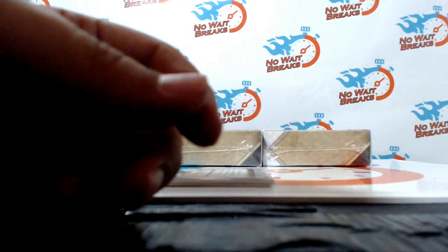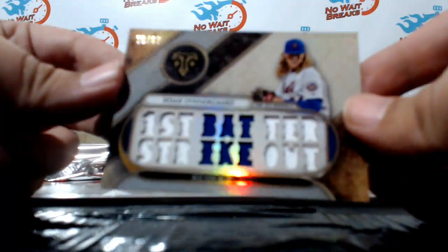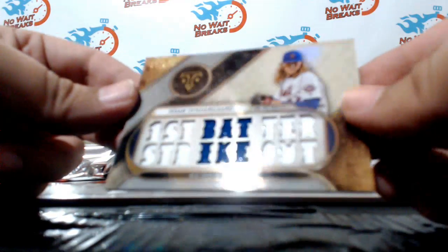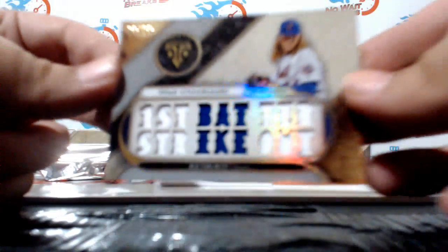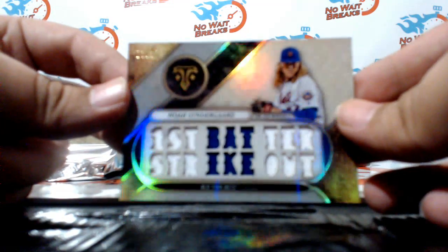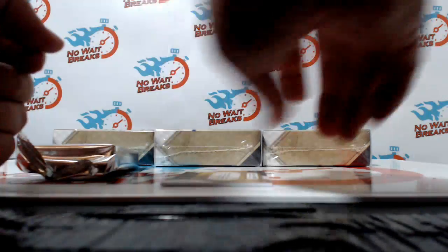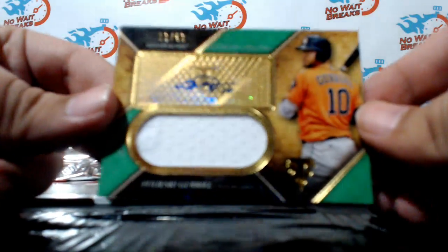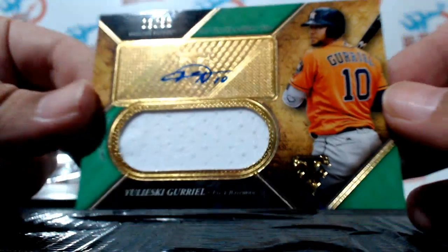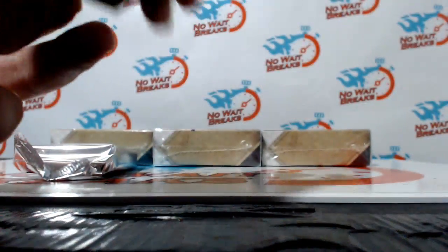Man, I knew this team was going to hit a ton. First batter struck, strikeout. To 27, Noah Syndergaard, Mets. Another solid rookie. To 50. Rookie jersey auto, Yulieski Gurriel. Astros.